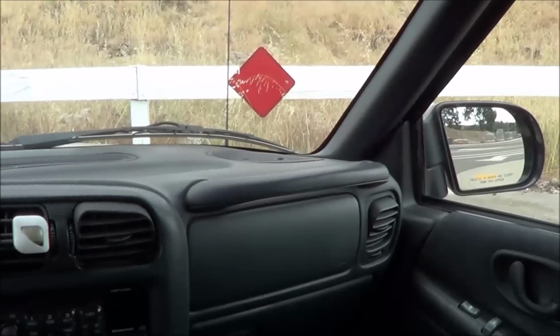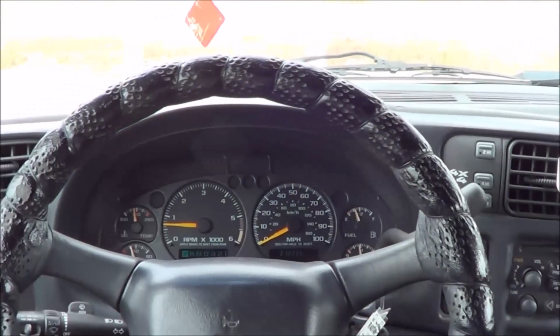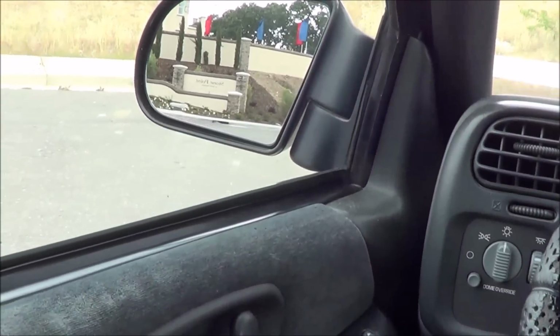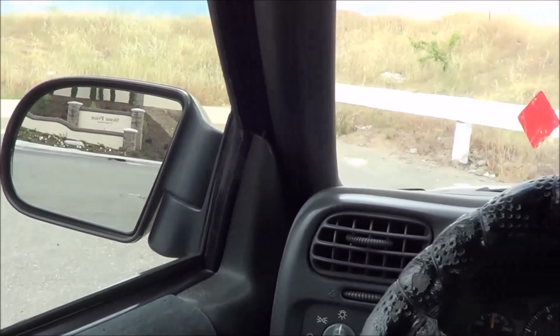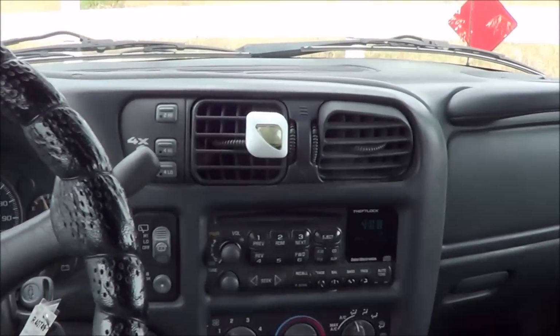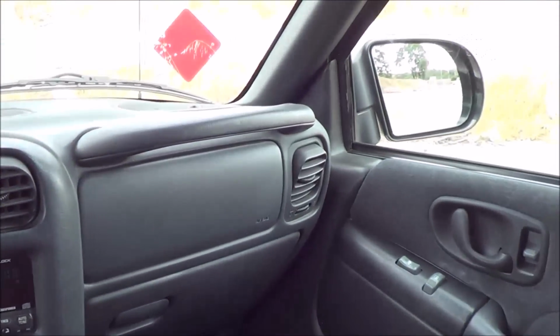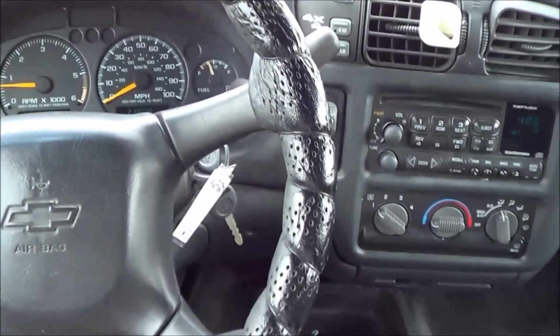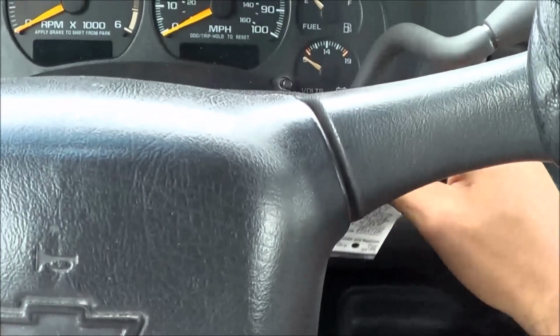Now, one thing I do have to say about this interior is that it does feel a little confining inside of here. There's just not a whole lot of space to stretch out. It's just a little small feeling inside of here. It's just not very roomy, I have to say. And I'm going to go ahead and shut down the Blazer. Let's go ahead and check out the rest of the vehicle.